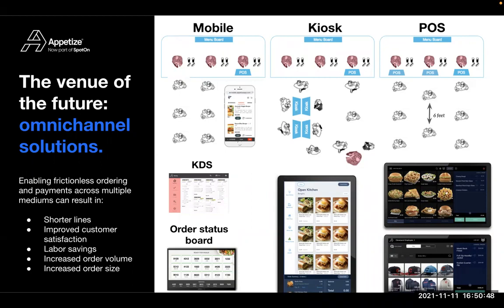And then last, of course, is mobile, which we'll definitely spend some time on in a variety of different ways, and of course how each of these fulfillment options is delivered, whether it be KDS, text messaging, or an order status board. Ultimately, everything leads to an improved customer experience, shorter lines, and increased revenue and order size.